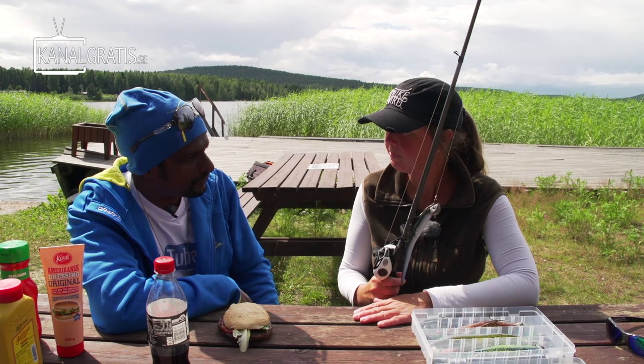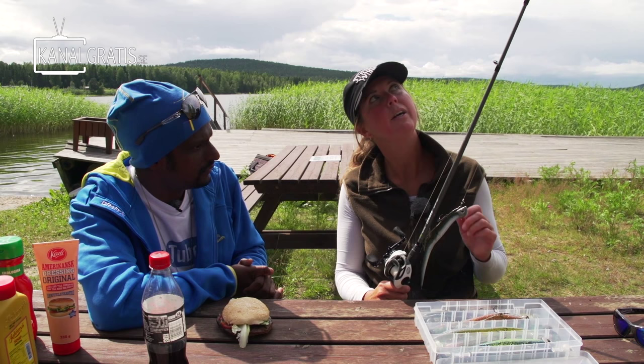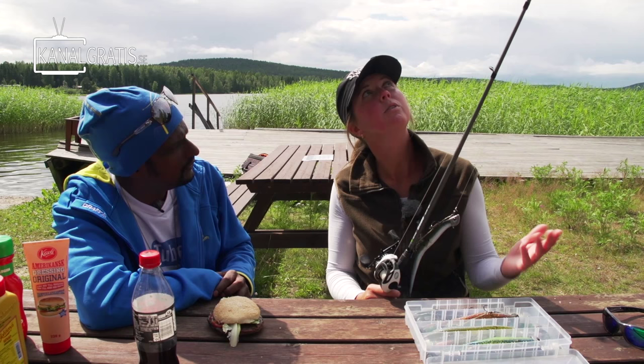This is a BFT Vertical Lizard. This is new for this season, and I love this one. It has very good action in it. It's both good for hooking the bigger zanders, but also very soft for the smaller ones. So this is my favorite. And then you have your little lure.